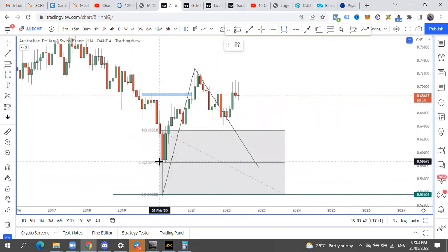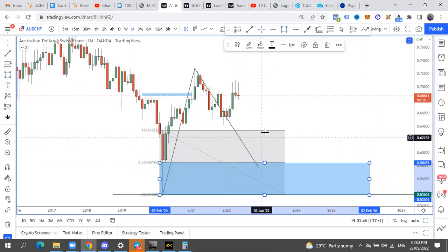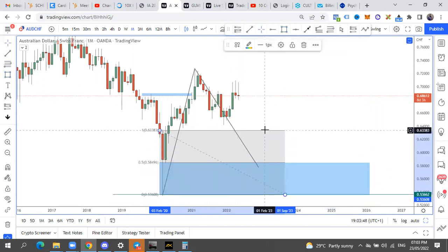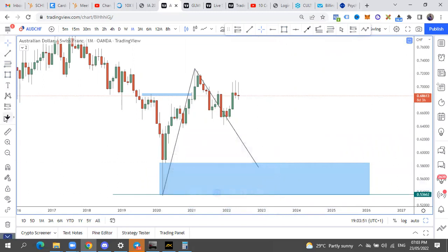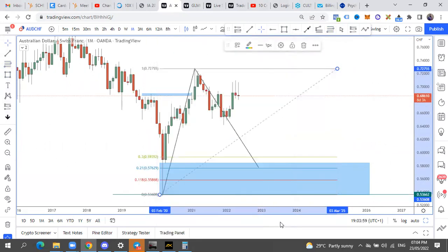So indirectly, we're actually looking at the market to come back to this zone. When the market comes back to this zone, it makes a lot of sense for us. And if you actually use your Fibonacci, you also know that it's coming in below that zone or around that zone for a 78.6 retracement. So that is exactly what we are expecting.